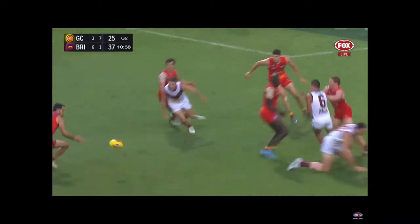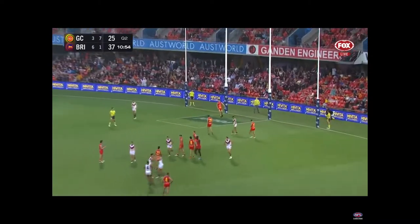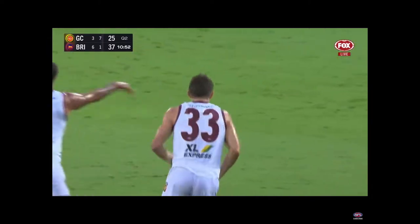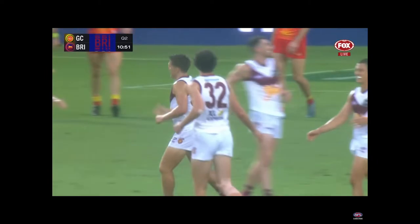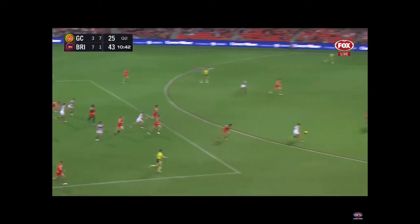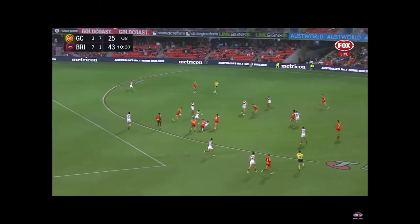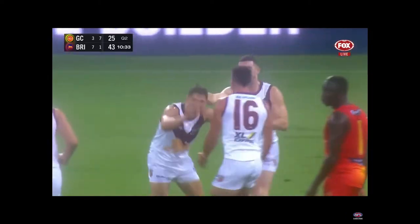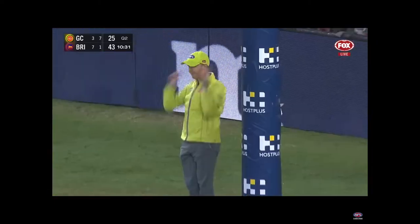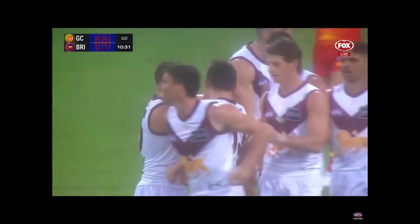Got to be on guard here. Bailey. How good is he? He's got three today. The number 33 only needs a little sniff. McCluggage thought he'd earned another free kick, but it's alive here for the Lions again. Rayner turned away from Cameron. And Bailey for number four. He's untouchable, undefendable. Four goals in a quarter and a half for Zac Bailey.